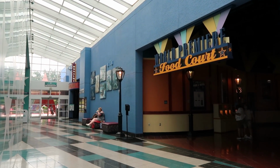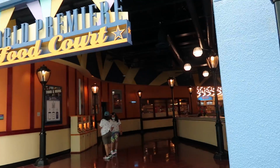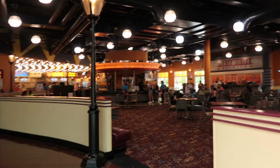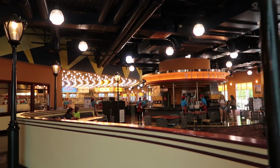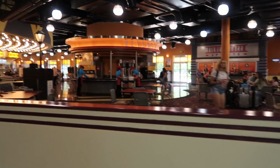The World Premiere is what their food court is called. Let's go take a look at their menu and just what this area looks like. So far, it looks very, very spacious, very bright, very colorful. Ooh, smells like a movie theater. Kind of looks like a movie theater.